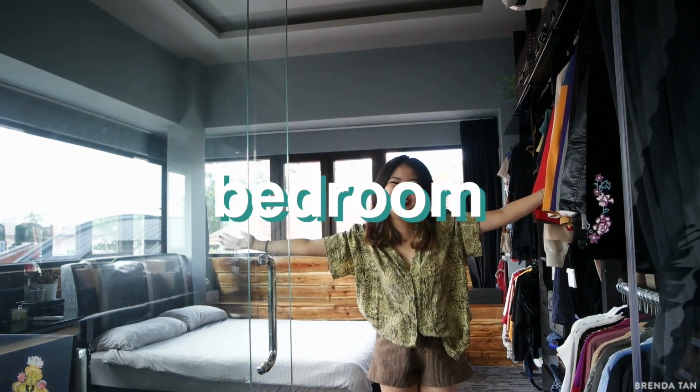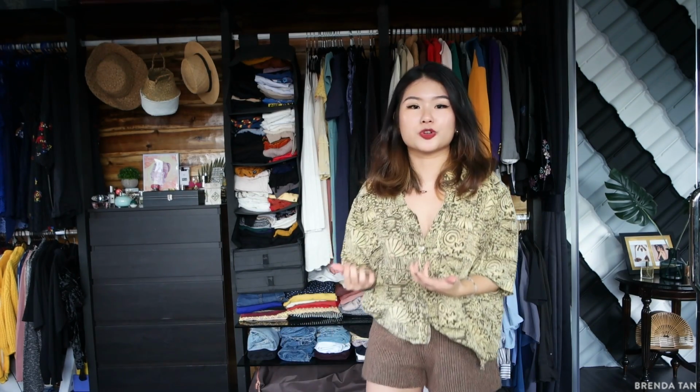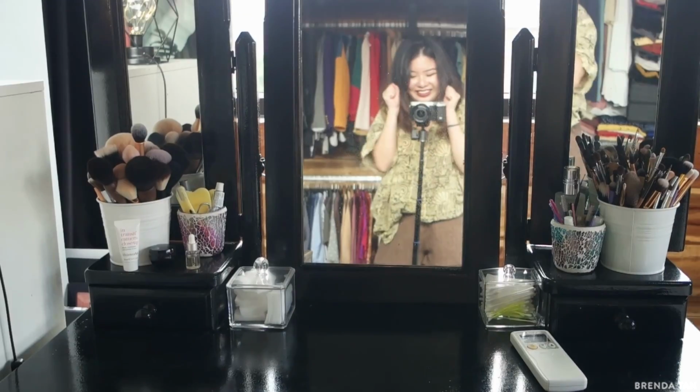welcome to my bedroom! And this is how you normally see me when I do my get ready with me's. I'm usually sitting down over there, and this is my open concept wardrobe. This is my vanity beauty setup. This is how it looks. It's vintage, it's very, very cute, I love it so much.